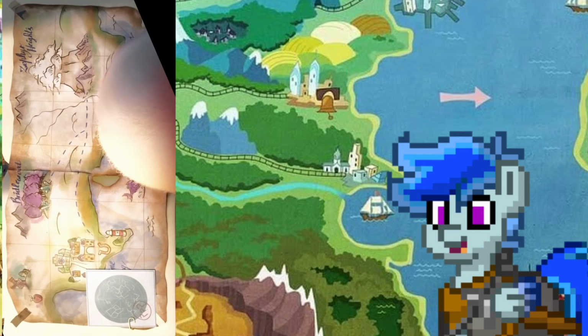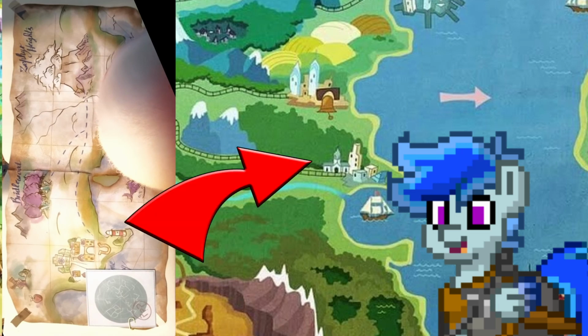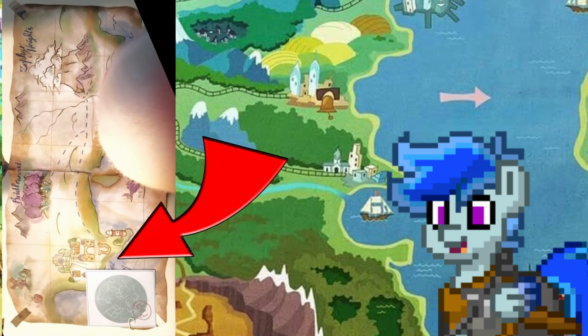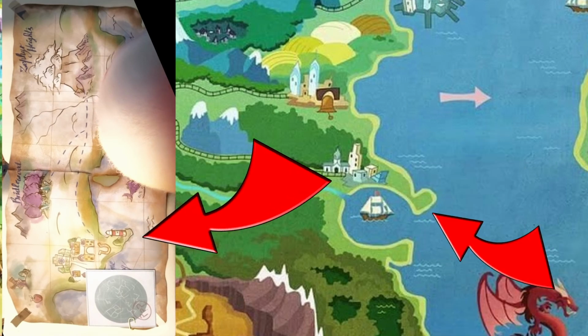Okay, now that we have the area, let's line up the actual locations with each other, shall we? Here we have Baltimore, right next to Horseshoe Bay. This means that Maritime Bay is actually Horseshoe Bay. We even have the horseshoe shape on Sunny's map, and a little tail of land here for her lighthouse.